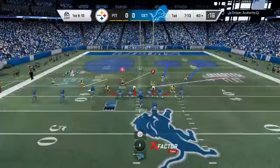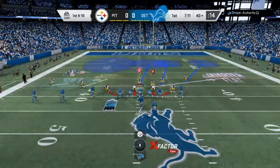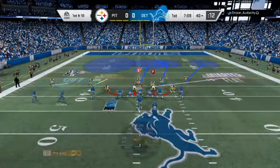Operating out of Steeler territory now. Here's first and 10, right at the 40.